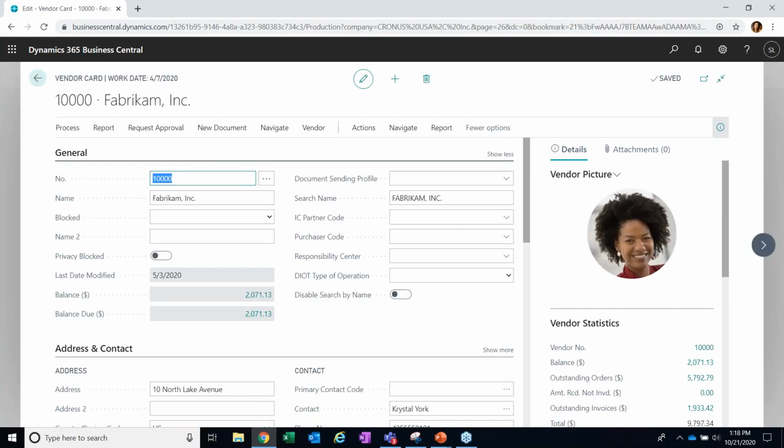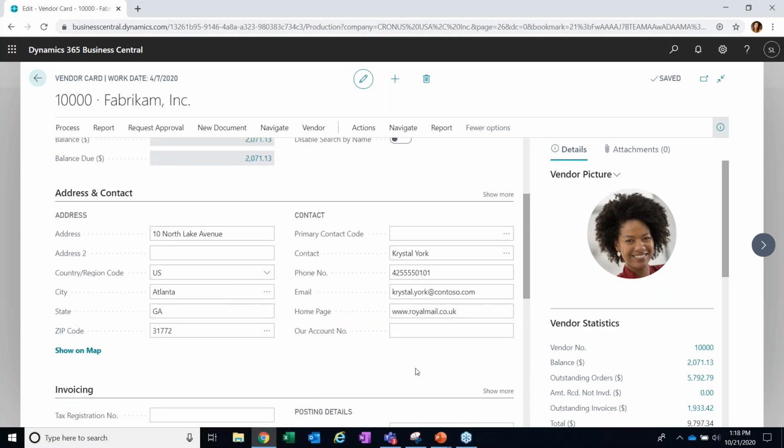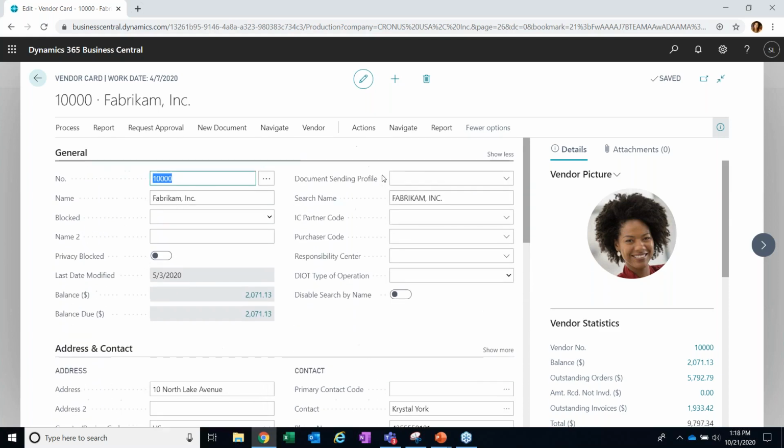So similar to GP, we need to capture certain information related to our vendor, and that's what we would keep on our vendor card. So things like contact information, payment terms, addresses. You can attach documents. So if we have a 1099 vendor, we could attach our W-9. Notes. They do a really good job of giving you the space to add notes about the vendor.